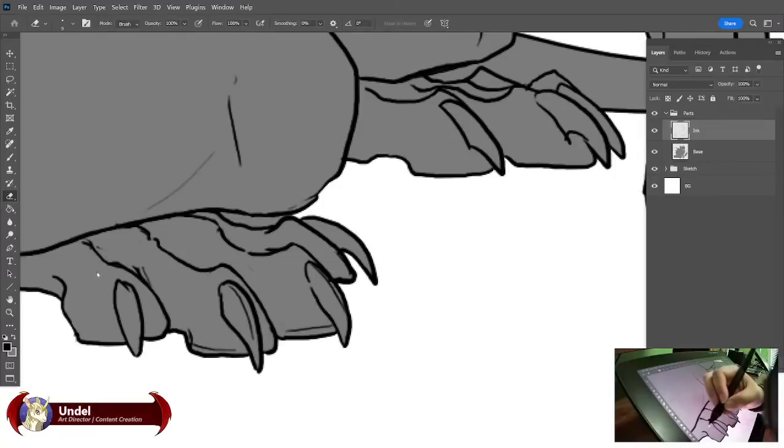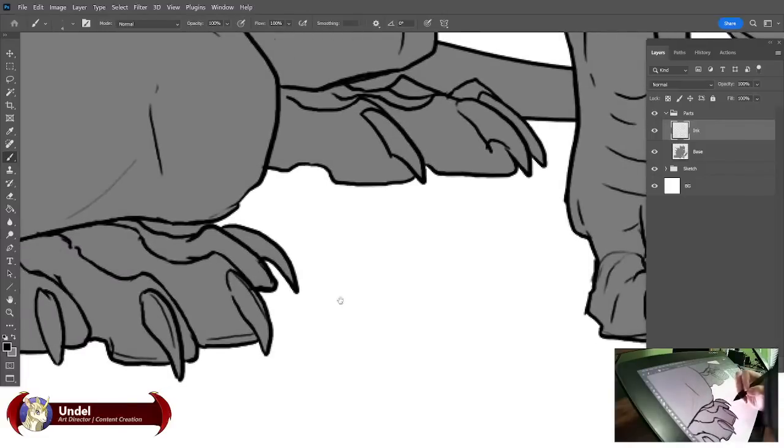Right now I'm taking out a lot of these extra lines, and that's because I can probably put those details back in with the shadow layer when we get to it. That way we'll keep the claws from getting a little bit too detailed. Like this dividing line, showing that the claw has a peak ridge at the top, can be shown with shadow.